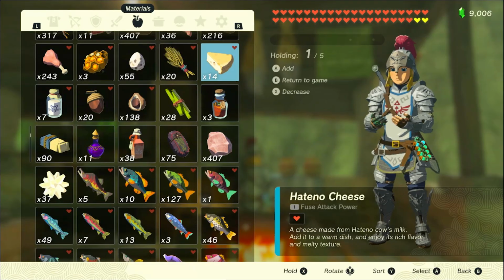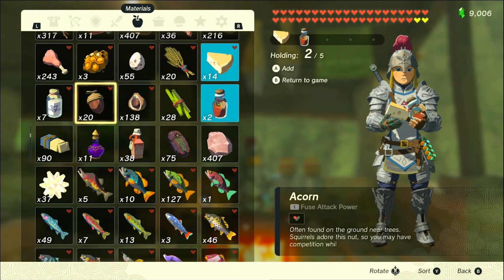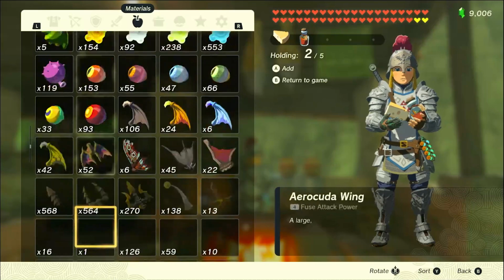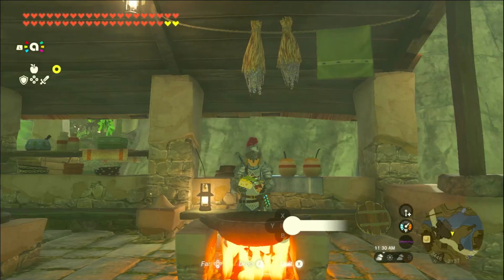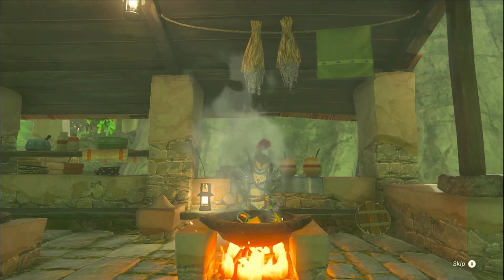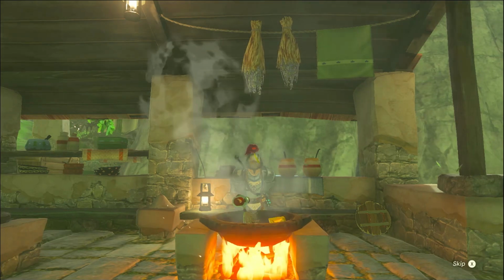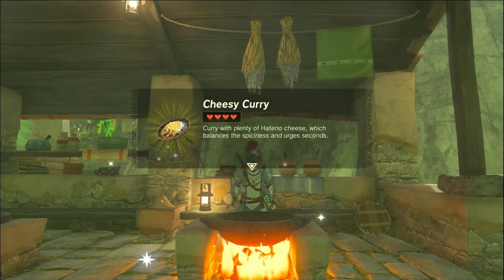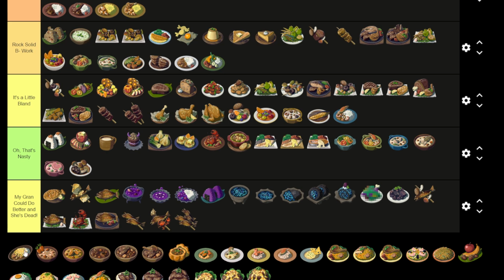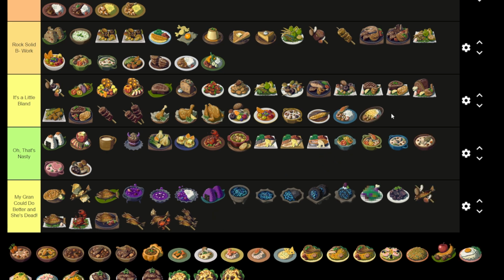Now, cheesy curry, oh, I want to put it at the top, but I actually don't know if it would be very good. I've never had curry and cheese. I don't know. Honestly, there's something about it that just is off to me, despite the fact that I think it probably could work if you use the right cheese. I don't know. Something's off about it to me. I'm just gonna put it in It's Bland, despite the fact that it probably is delicious.